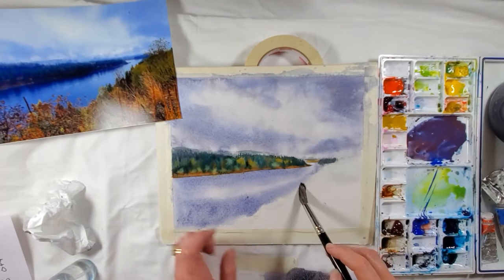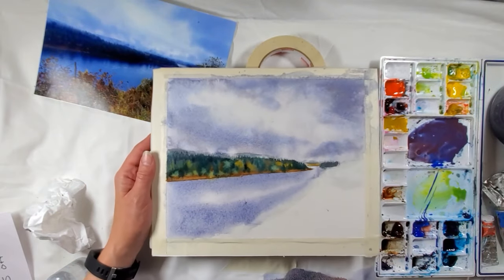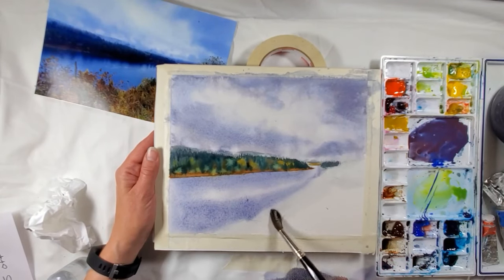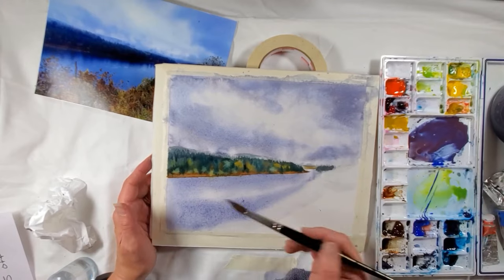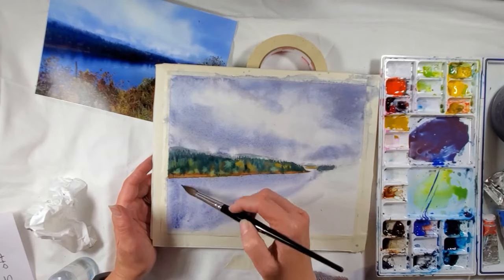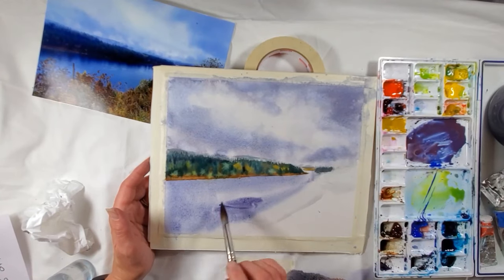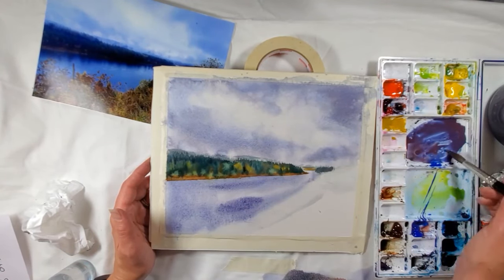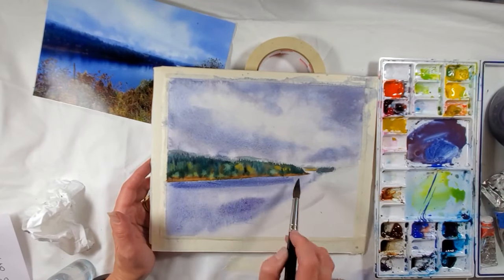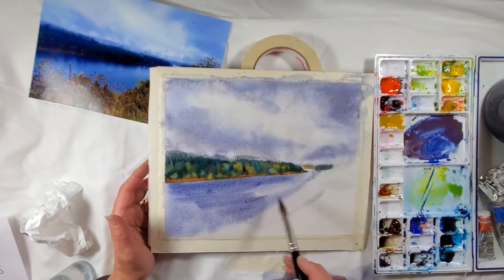Along this edge, I need to wet that. And you can see how I am going to tilt this up and then lay it flat so it spreads. Let's get some more color over here. I feel like I need more blue in there. As I said, it does dry a lot lighter. And most of you probably already know that if you've worked in watercolor.